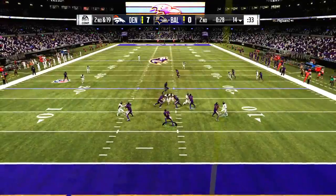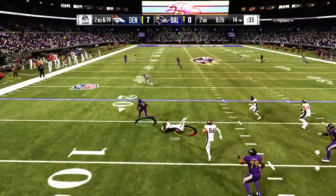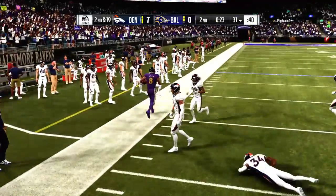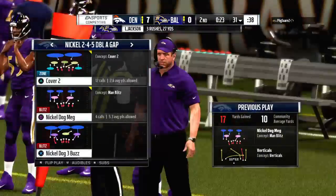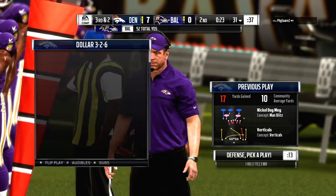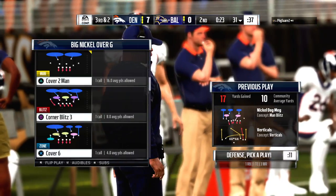On second down, Jackson buying time to his left. They find some open field here. And he is out of bounds, getting it across the 30-yard line. Good yardage there on the scramble, and all of a sudden they're left with a 3rd and 2, much more manageable.